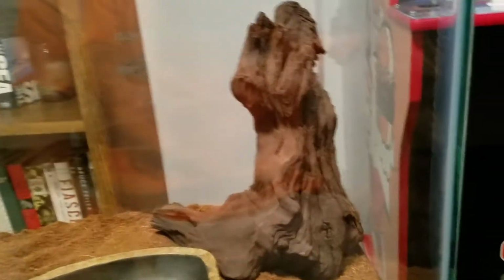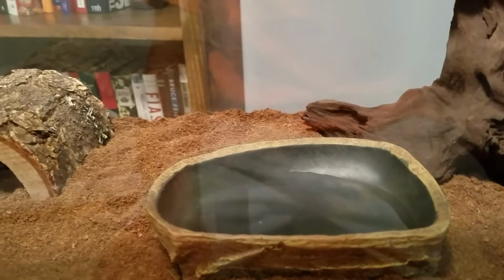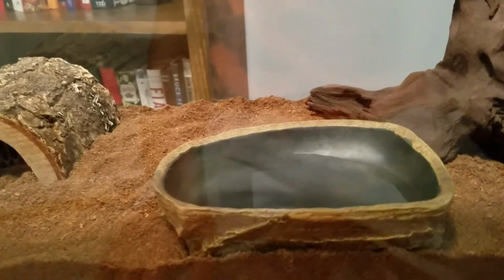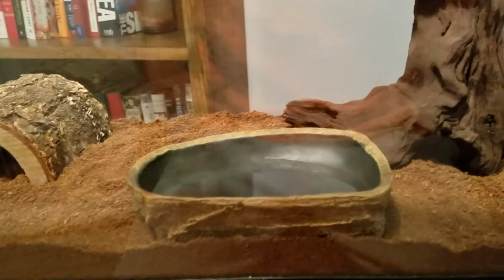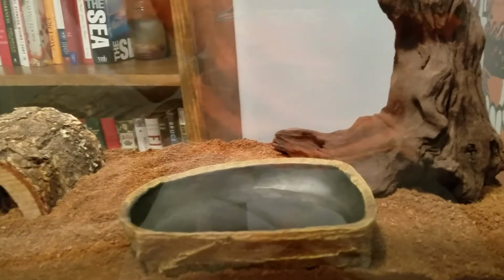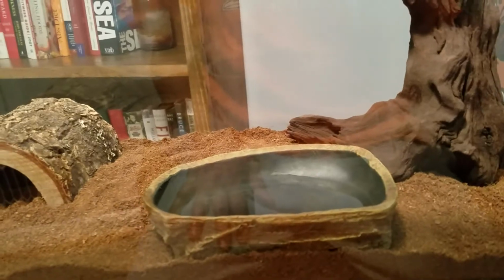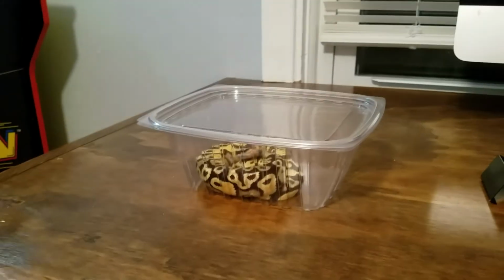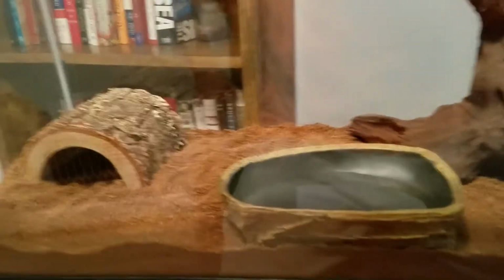And the water dish here, I filled up just about halfway with water, just so it will be easier for me to pick it up and put it in the enclosure without spilling it. And I plan on changing this water maybe every 2 days, just to give Cindy here some fresh water every day, or every other day, as it works out.